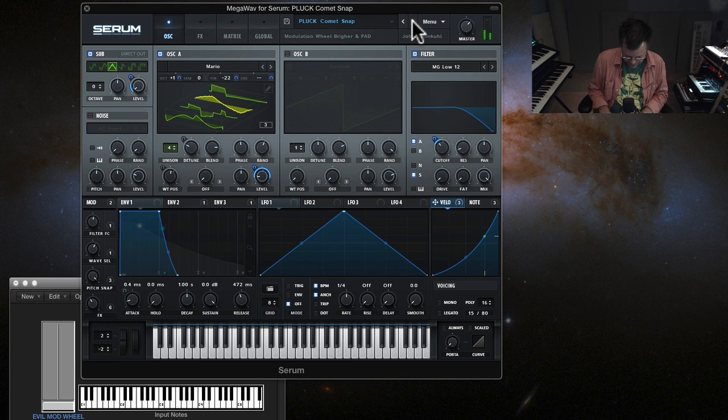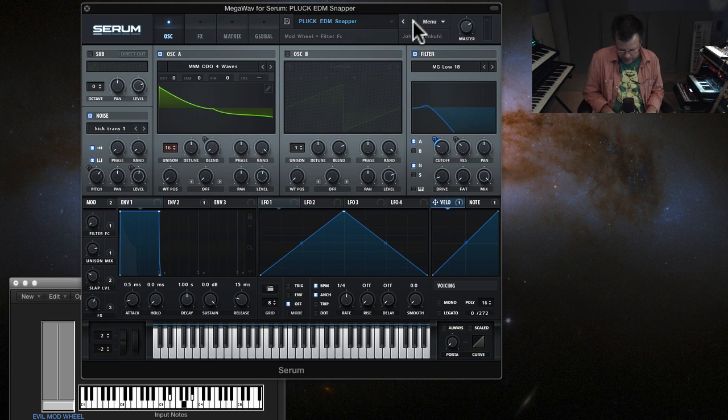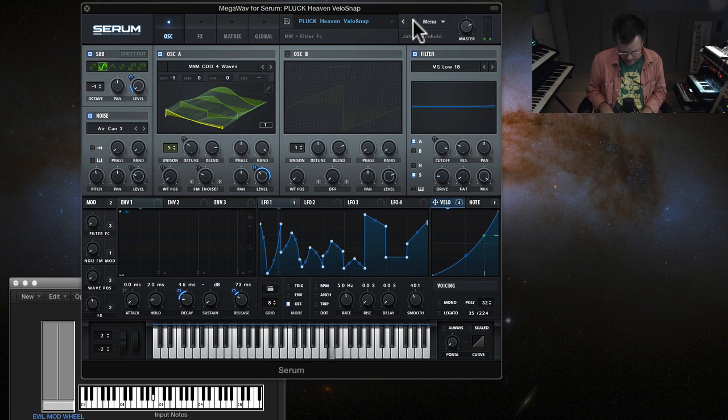Complex. And again, tons of controls for all that kind of stuff. This is a fun one. Get really bright. Helps to have 16 voices on one note. This is one where velocity is being routed over here to decay. So it's really short when you play soft and when you play harder.